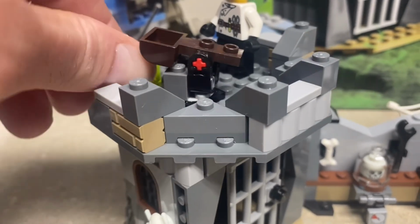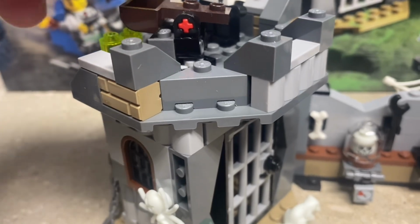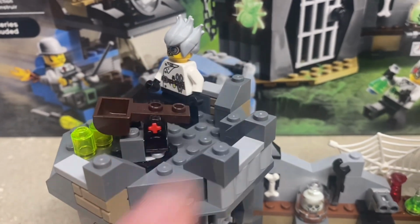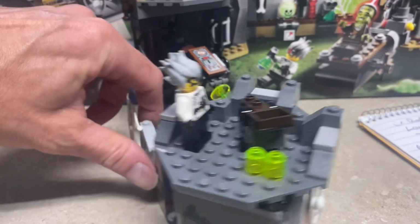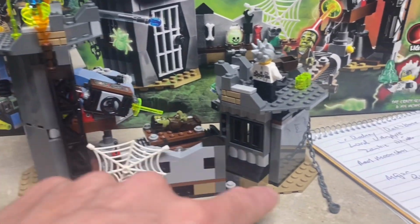And I'll just try to grab one here. They're really stuck. Hold on a second. There we go. This is for when they're fighting. Whoa, that was pretty cool. So yeah, this is kind of a fun little set. Not a whole lot on the back side, but I will show you a little fun feature here.